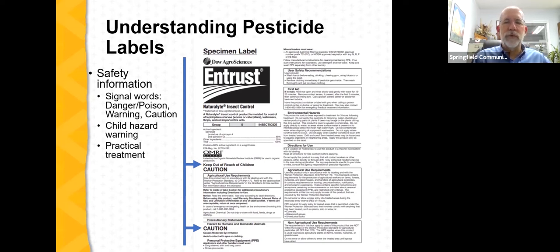Practical treatment. The pesticide label will include information from the standpoint of first aid if a person is accidentally poisoned through the use of that particular pesticide. And here we see the first aid statement on the Entrust label, and it's focused on if you have a problem with eyes. It says in eyes, hold eye open and rinse slowly and gently with water for 15 to 20 minutes. Remove contact lenses if present. After the first 5 minutes, then continue rinsing eye. Call a poison control center or doctor for treatment advice.